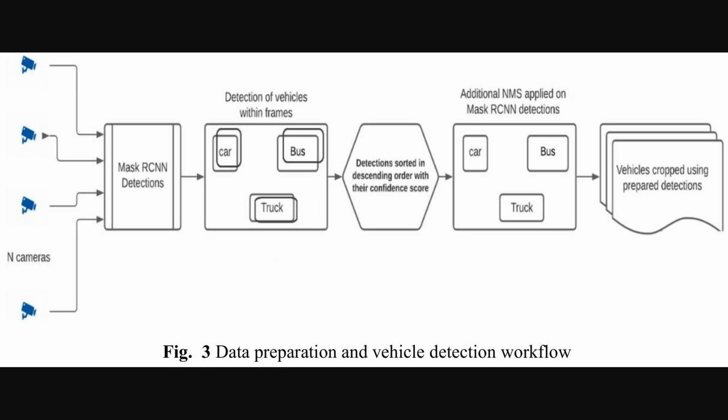Okay, so this next diagram, labeled Figure 3, shows the data preparation and vehicle detection workflow in more detail. It begins with input from multiple cameras feeding into the mask RCNN for initial detections. You can see how it identifies vehicles like cars and buses. Then, these detections are sorted by their confidence score. Basically, how sure the system is about each detection. After that, additional non-maximum suppression is applied to refine these detections, removing overlaps, before the vehicles are finally cropped out. This refinement is crucial for accurate tracking later on.